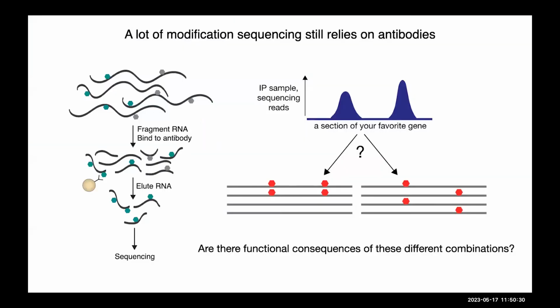And so just getting back to our antibody experiment, antibody-based IP experiments are incredibly powerful for understanding what transcripts are modified under some specific condition you might be interested in, but they won't be able to give you this level of information that could tell you perhaps whether this is a highly redundant modification that can be installed on many different parts of the mRNA, or perhaps there's a subset of RNA that's being retained in the nucleus or being exported to the cytoplasm more effectively.